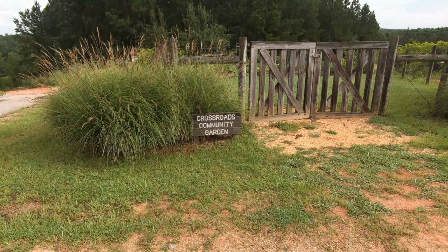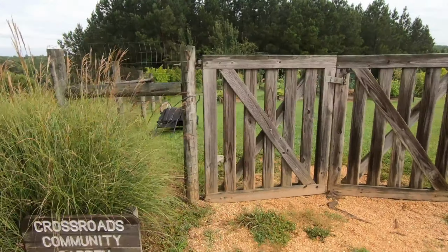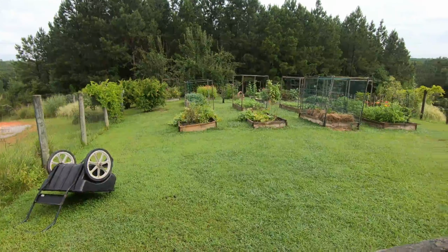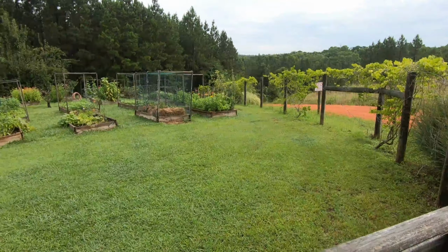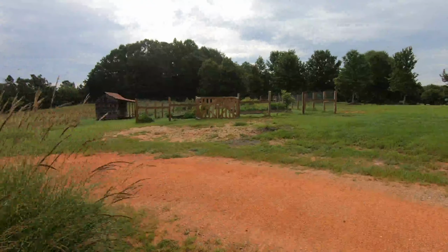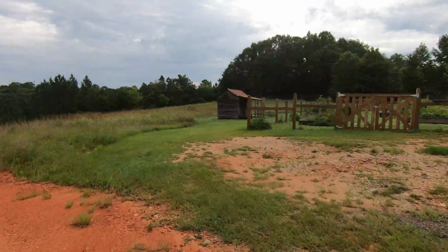Before we go, we wanted to come check out the Crossroads Community Garden here. See what that looks like. Got another section of it across the road here. Looks like an old, I call them potting sheds.